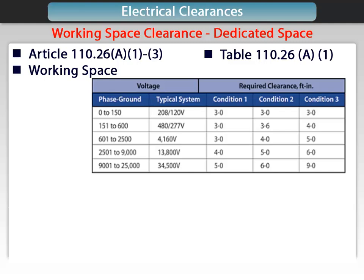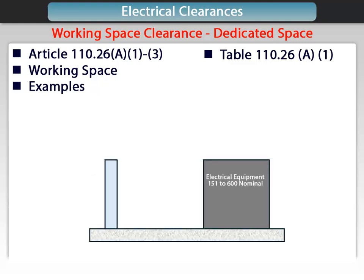So let's jump into this to illustrate and explain the three conditions by using an example of electrical equipment 151 volts to 600 volts to ground on a 480 volt/277 volt system. Condition 1 is an installation where the opposite wall is composed of wood or insulated drywall as seen here. The required distance is 3 feet 0 inches.